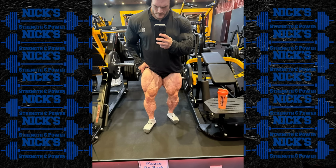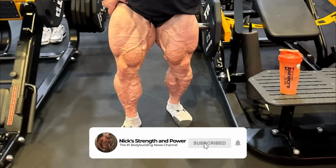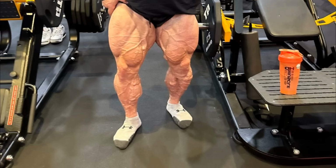Granted, this is leg day, so he's got a pump. But his quads look pretty damn good in this update. He says a couple more leg days to go. I think Nick obviously is going to be in the mix. He's one of my favorite bodybuilders in this lineup by far.